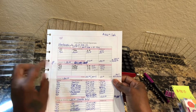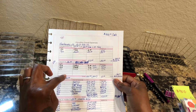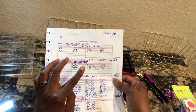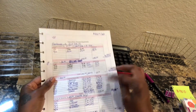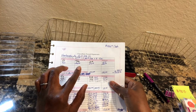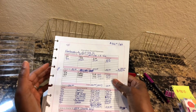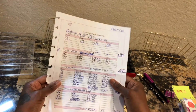And food, I budgeted $310. We ended up spending $111, and that left us with $199 remaining. The hotel that we stayed at, Element, we received complimentary breakfast daily, so that was great because we didn't have to spend any money on food for breakfast.